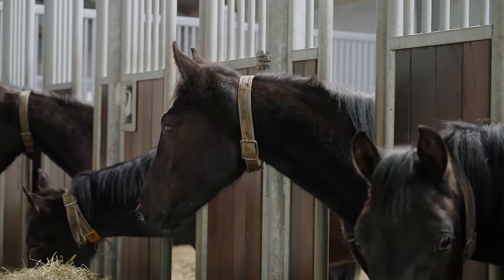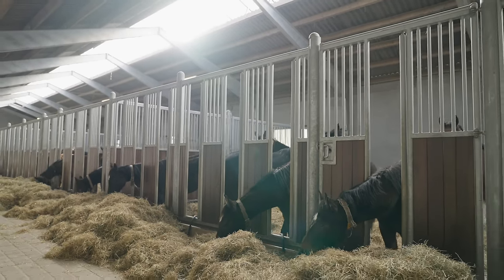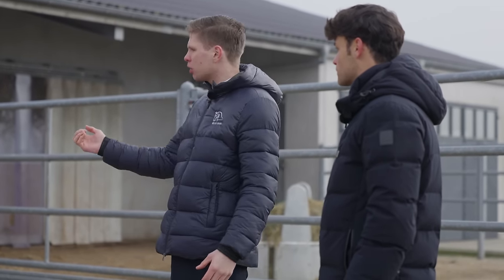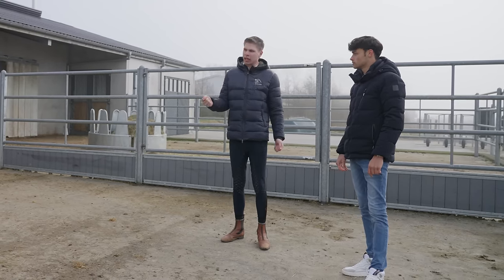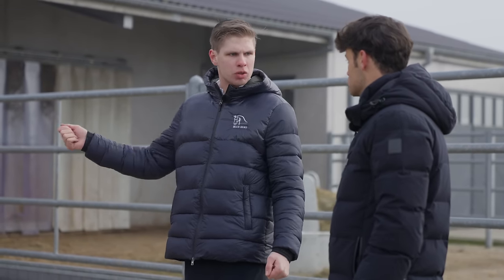The collars are because we don't put halters on. Okay. And then we have these numbers on so we can know which one it is. Oh, because there's so many. Yeah, there's so many. And then we use them to tie them up because we think it's important in the beginning of their life, they're used to getting tied up and used to being handled. So when we walk with them, we can put a rope on them. So we use that to handle them.